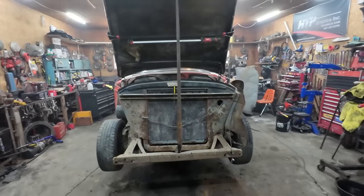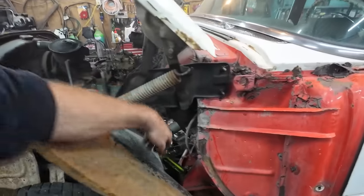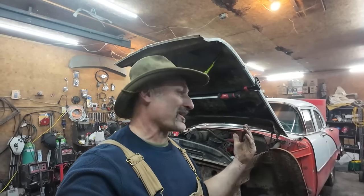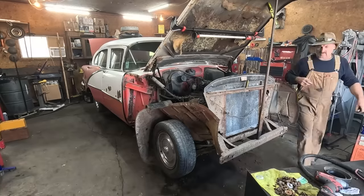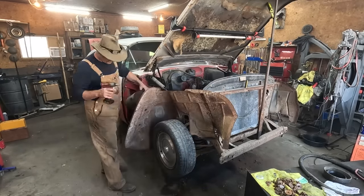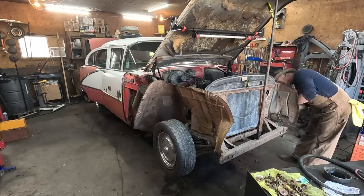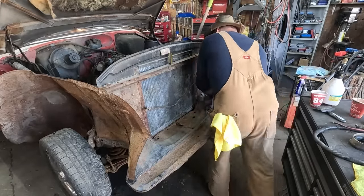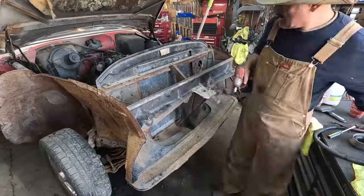I think our next step is going to be, let's just put this whole front end back together. Somebody took it all apart. I am going to reverse engineer all of this. We're going to make it look like a car. So, on that note, let's commence the front end rebuild now. We'll be right back.